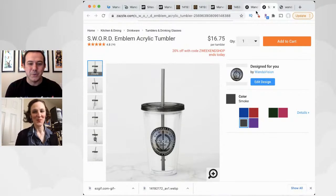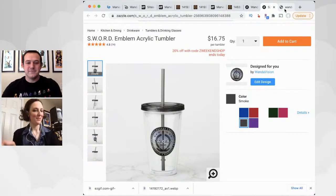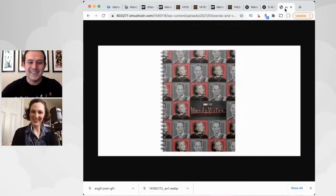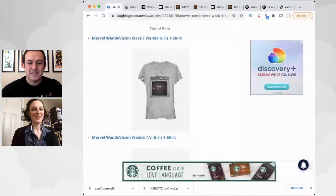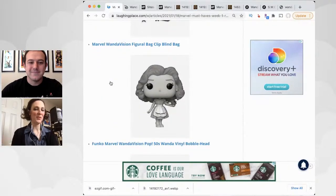We'll talk about sword when we get into the episode a little bit more, but I was really, really surprised to see that come out already. I know. I was a little shocked too, but we have seen the logo twice now. So if you've watched the show, then it's not really too spoilery. And then I like this retro pattern again. There's a lot to browse through, and of course the pop figures. Come on over to Laughing Place, and we'll have a link to this in the YouTube description box so that you can see everything for yourself.